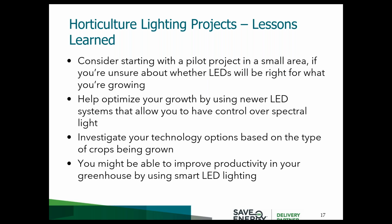If you're unsure about whether LEDs will be right for what you're growing, consider starting with a pilot project in a small area. That way, you can experiment with the number of lights, their intensity, placement, and color to see how it affects your plant's productivity. Regardless of how many lights you want to start with, Save on Energy incentives are available to help you save up to 50% on the cost of upgrading.